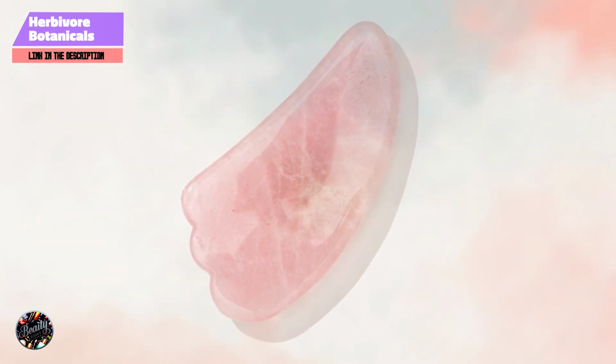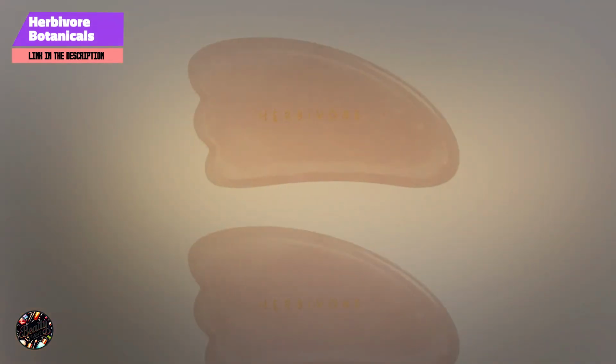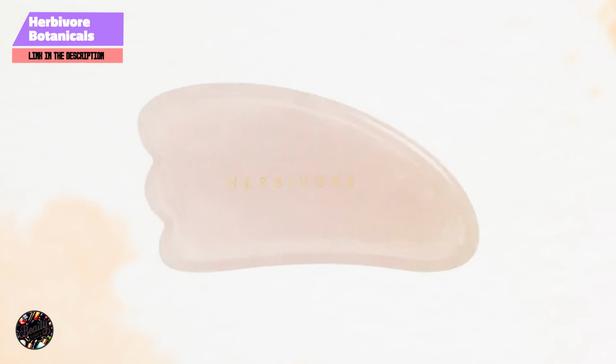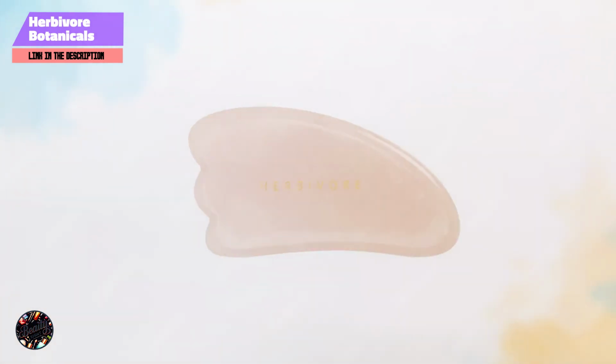The tool's ergonomic design features smooth, rounded edges that easily glide over the skin. It is shaped specifically to fit the contours of the face, making it easier to target areas like the jawline, cheekbones, and forehead. The sleek, minimalistic design is also a visual delight, making it an aesthetic addition to your skincare collection.